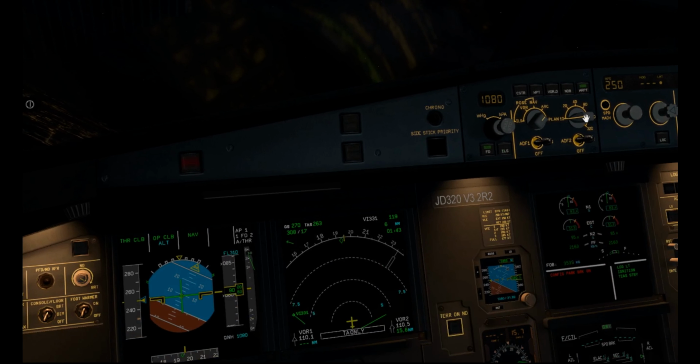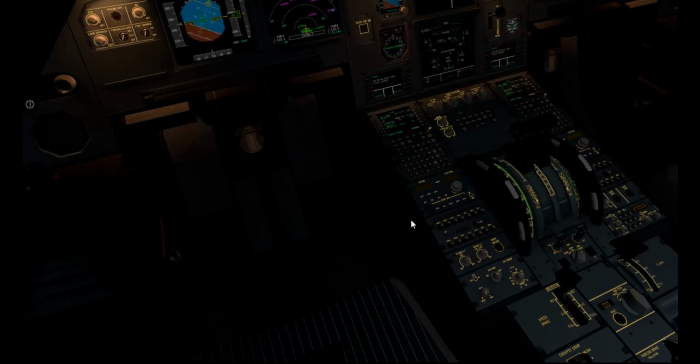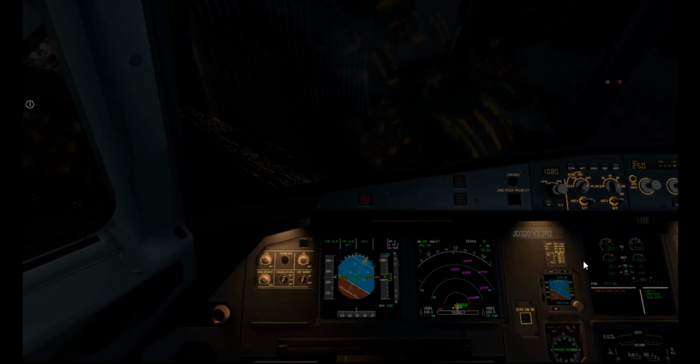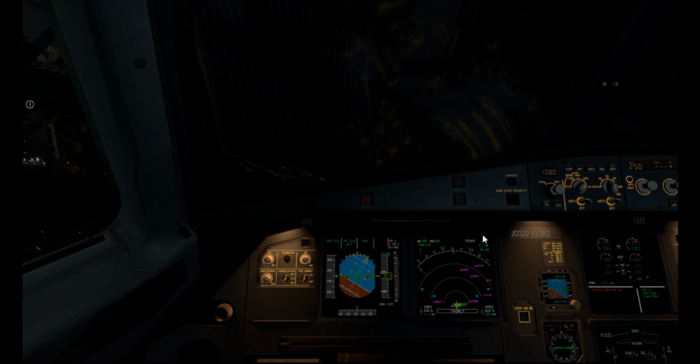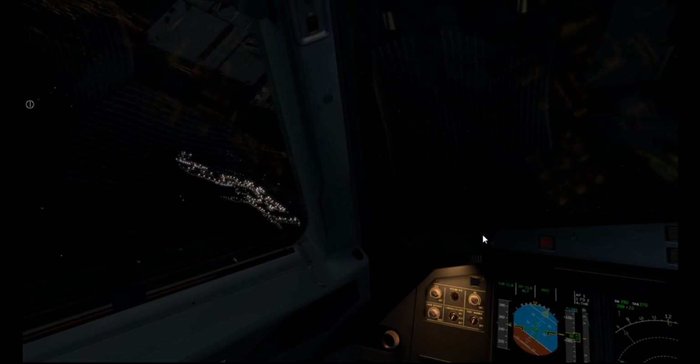I'm going to zoom out the map a bit so I can see more. Oh, I see, okay. It's probably going to the wrong waypoint. So let's go ahead and get this aircraft to go direct to tech. Insert that. So we will fly direct to tech now. And the aircraft should... nothing happens. Maybe the aircraft wants to make this weird 360-degree turn, which is kind of useless.